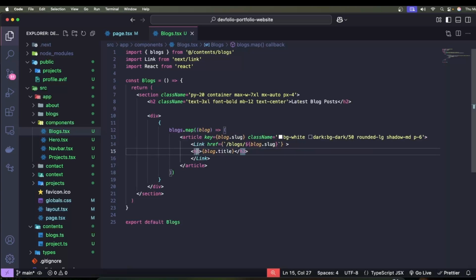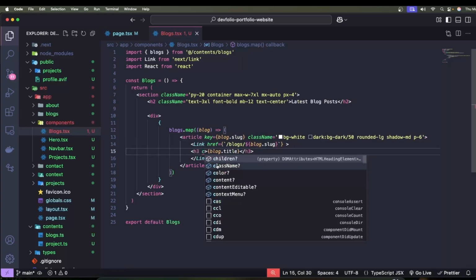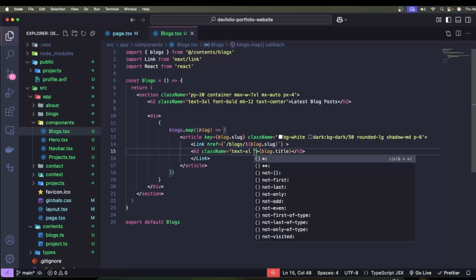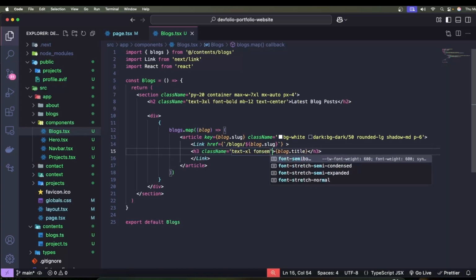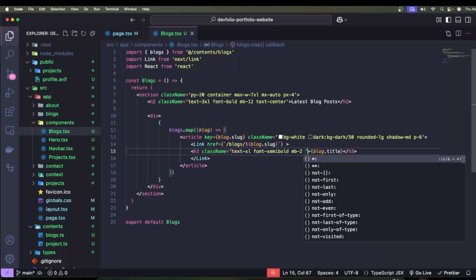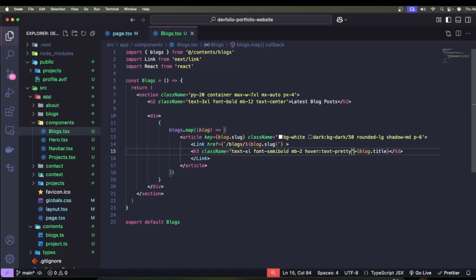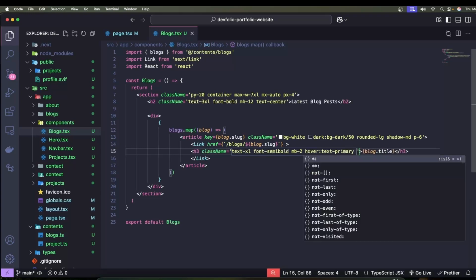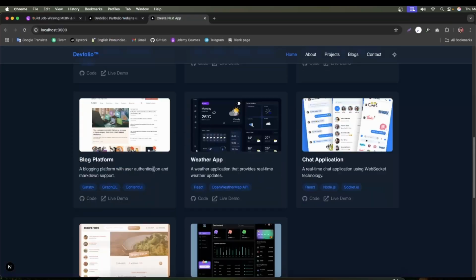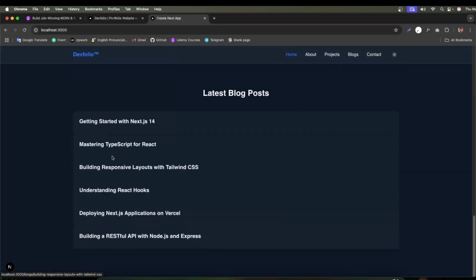After that, we will apply the styling on the h3. We can define className, and we'll say text-xl size, then font-semibold, then margin bottom 2. Hover will be text primary color, so primary. Then we will have transition on colors. Okay, so I think this is perfect right now. We can see we will have all of this stuff.